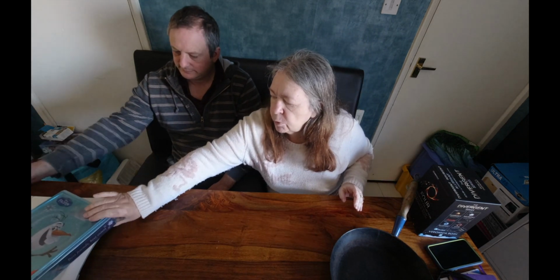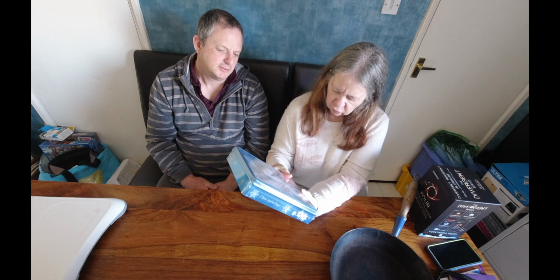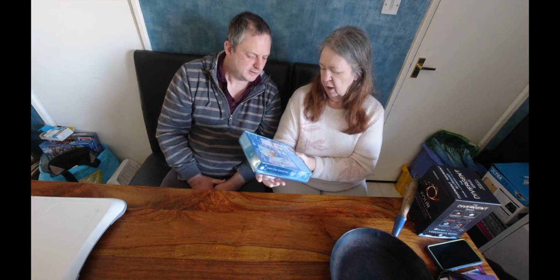Excellent. What else did you get? The first thing that I spotted was this, and this was £2, and this is Frozen. It's a tin that's still covered in cellophane, so it's never been opened. Disney Frozen storybook, colouring book, activity book, 50 stickers, 2 posters in one, 4 felt tip pens. That's a nice little set, isn't it? And that was originally £16.99 in the shops.